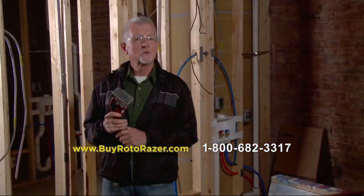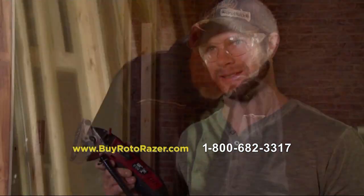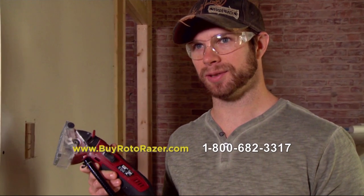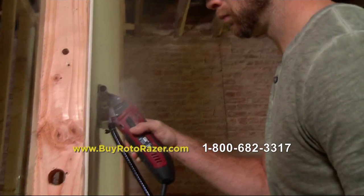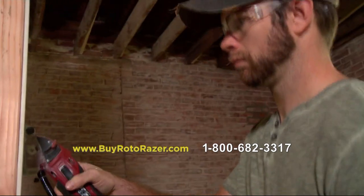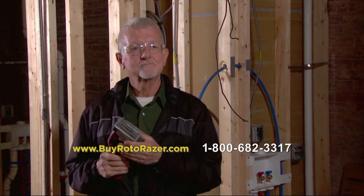The Rotorazer is a really awesome tool. I use it every day in my plumbing business. I like the Rotorazer a lot. It's lightweight, easy to use, cuts through surfaces clean, easy. I could use this tool for a lot of different jobs that I do. Rotorazer is awesome. I'd recommend the Rotorazer to anyone.